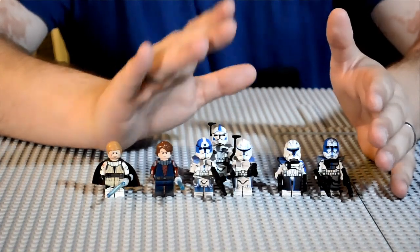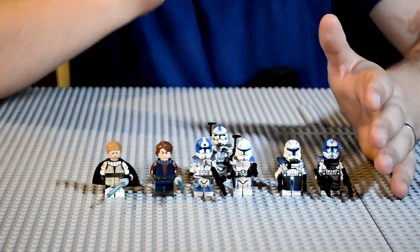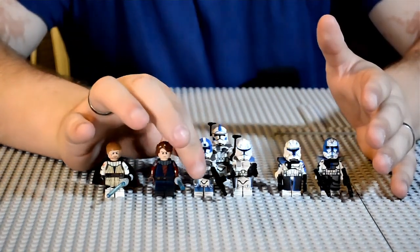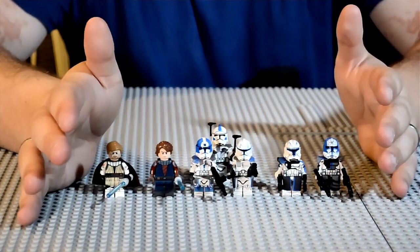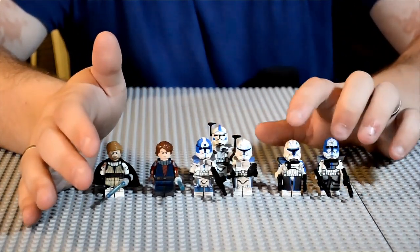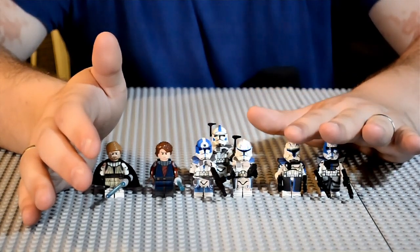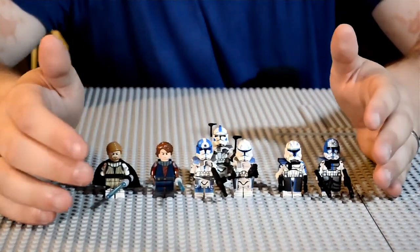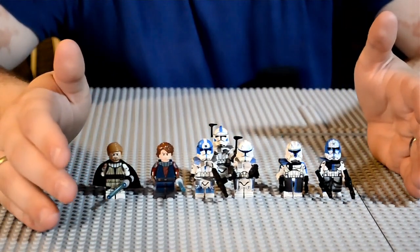I purchased them through Republic Bricks, and the cuts on them with the neck and pauldrons don't look the best because I didn't do a good job on them. And then over here on your guys' right, we have the knockoff figures. Now, the reason I bought these is for comparison's sake, to show you what you're getting into.